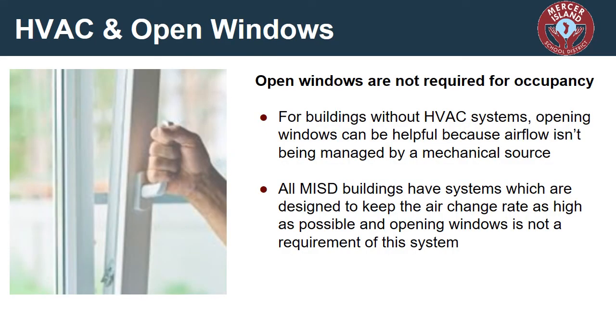Opening windows is helpful for buildings without HVAC systems as they have no other means of introducing outside air to interior spaces. But opening windows is not required in the buildings with fan-powered filtered ventilation systems. All MISD buildings have systems which are designed to keep the air change rate as high as possible, and opening windows is not a requirement of this system.